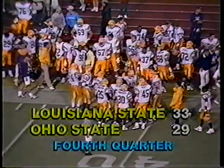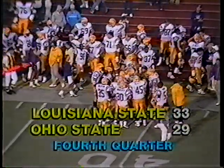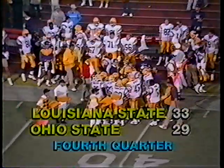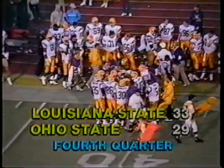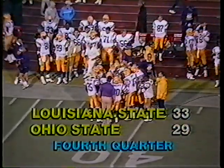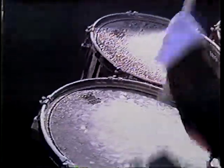Well, of course, what that maneuver enables LSU to get is a free kick, an unmolested kick, and they'll be depending on their very fine punter, Bourgeois, who has a very strong leg, to put Ohio State back on the other side of the field.